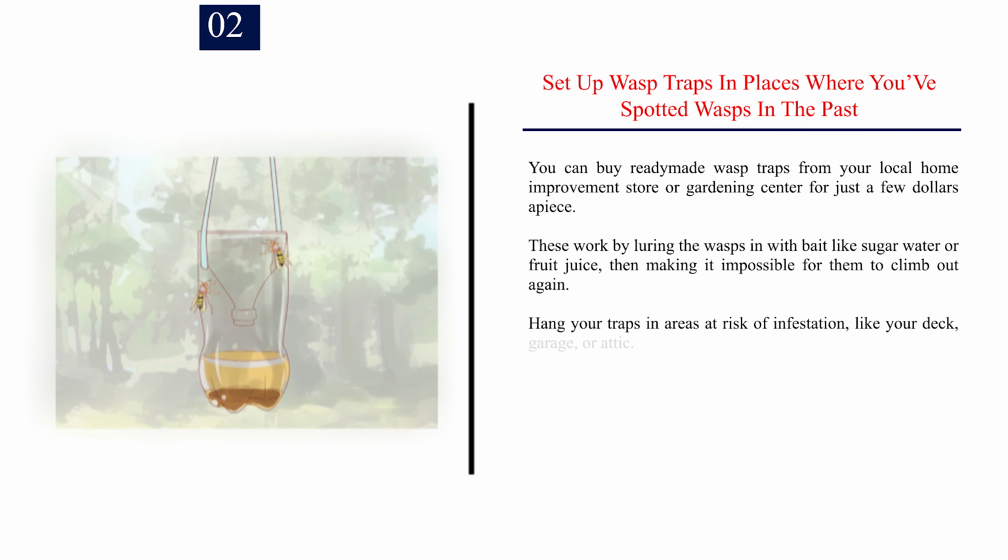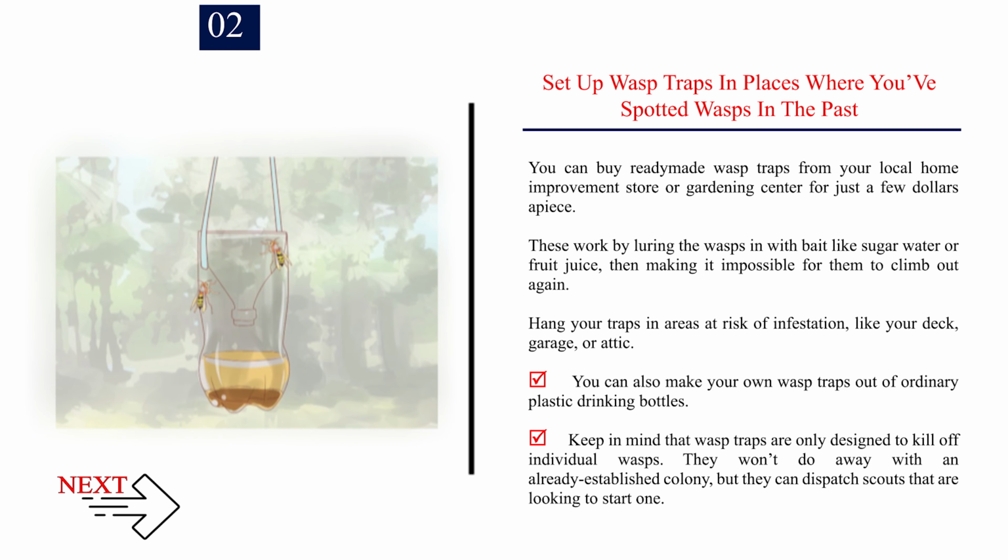Number 2. Set up wasp traps in places where you've spotted wasps in the past. You can buy ready-made wasp traps from your local home improvement store or gardening center for just a few dollars a piece. These work by luring the wasps in with bait like sugar water or fruit juice, then making it impossible for them to climb out again. Hang your traps in areas at risk of infestation, like your deck, garage, or attic. You can also make your own wasp traps out of ordinary plastic drinking bottles. Keep in mind that wasp traps are only designed to kill off individual wasps. They won't do away with an already established colony, but they can dispatch scouts that are looking to start one.